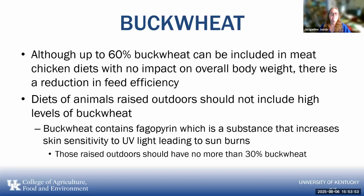Although up to 60% buckwheat can be included in meat chicken diets with no impact on overall body weight, there is a reduction in feed efficiency. So again, you need to look at the cost benefits. If it's cheaper than corn, maybe you want to do that, so that you get the reduced feed efficiency, but it's more profitable. The diets of animals raised outdoors should not include high levels of buckwheat. Buckwheat contains phagopyrin, which is a substance that increases skin sensitivity to UV light, and so you can get sunburns, and that includes the chickens.